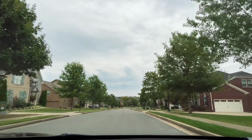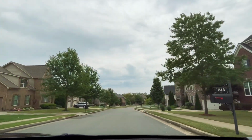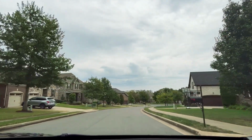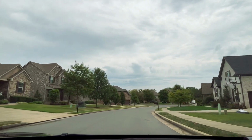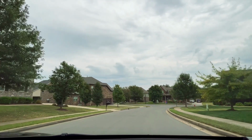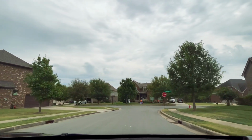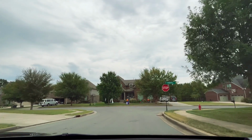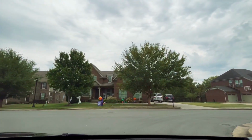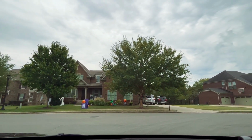And we do have some 3-car garages in this part of the neighborhood as well. It's like mostly 2-car garages, but there are a few 3-car garages. And Noelle and I actually live in a Drees-built home ourselves in the Summerlin neighborhood, and we really love it. It is a great house. I definitely recommend Drees. All right, I'm gonna make another right here onto Carouth Court.